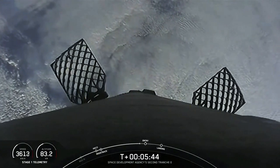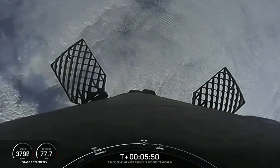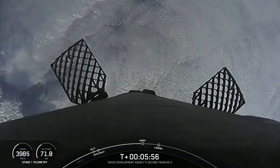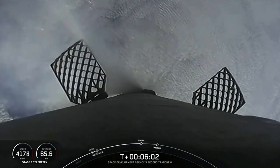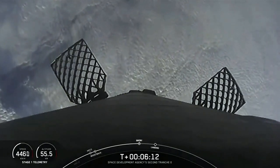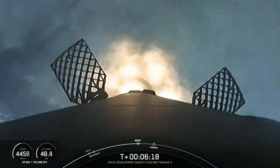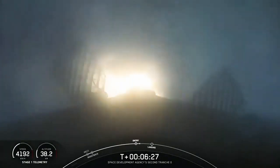Coming up in just a few moments, we should have the Stage 1 entry burn startup. Both stages continue to follow a nominal trajectory. Stage 1 entry burn startup. And there's that call out for the Stage 1 entry burn startup, where we light engines at the bottom of the Falcon 9 first stage as it descends back to Earth. And this burn will last just a few moments.